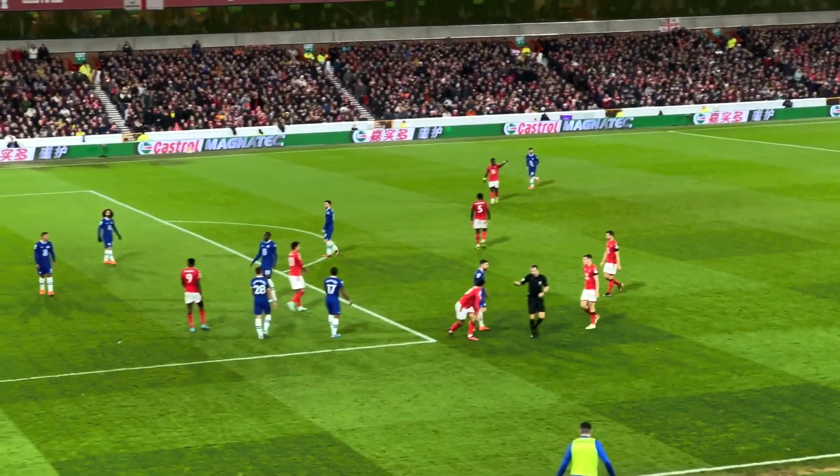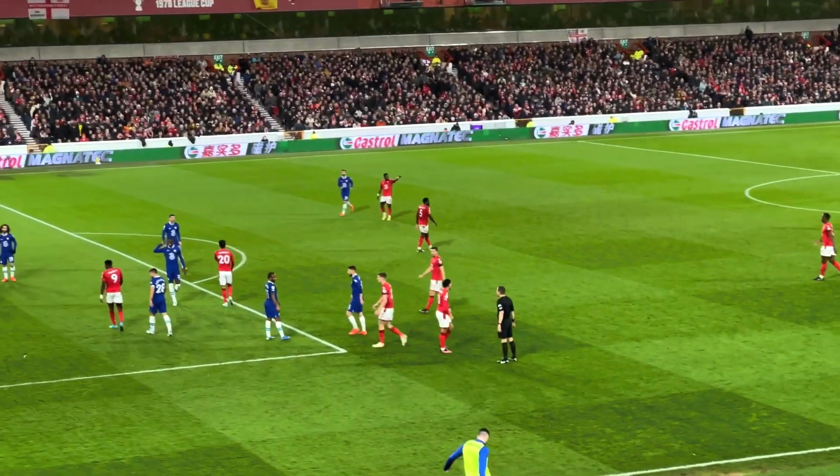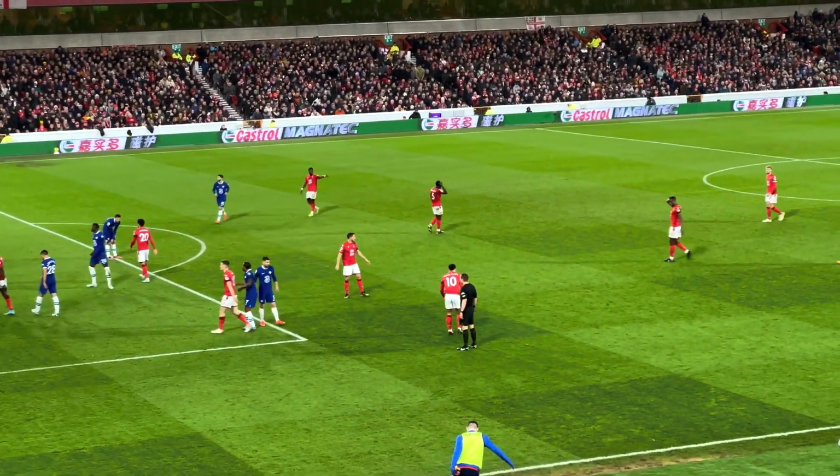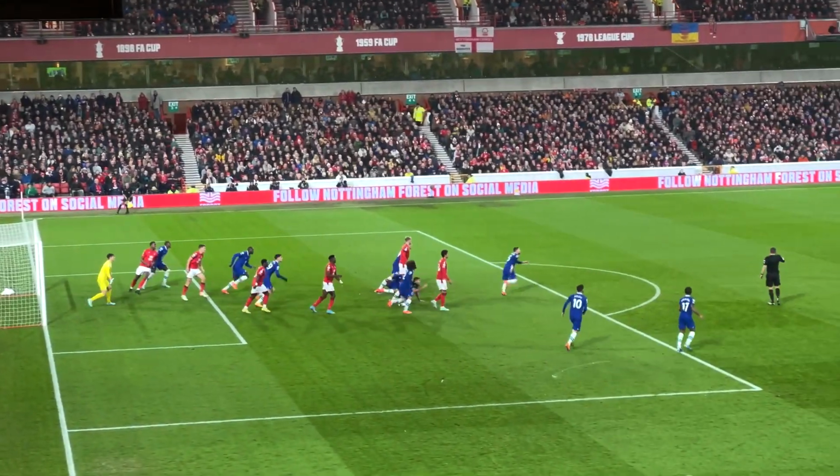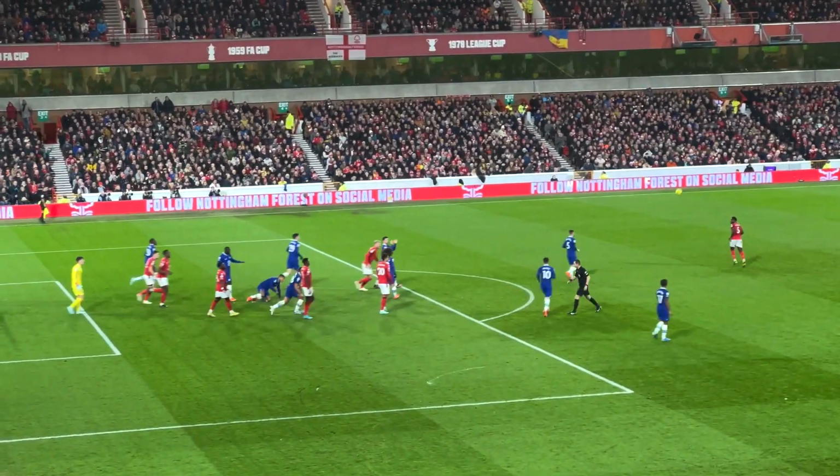Just outside the box, Sterling got the wrong side of Gibbs White, who's been Forest's best player by far. Free kick for Forest. Gibbs White in. Straight onto Serge Aurier, and it's a free kick in there.